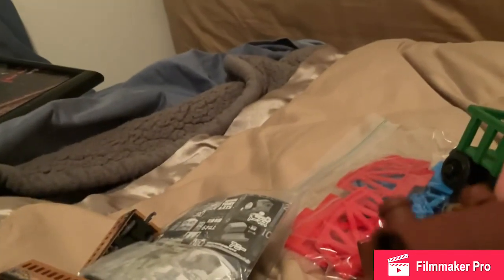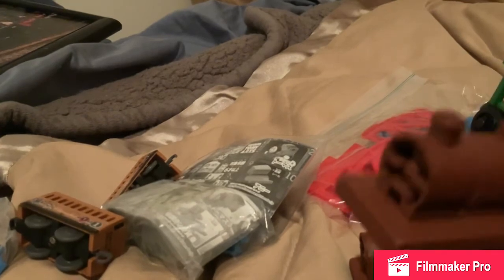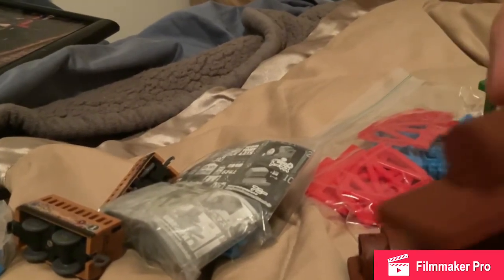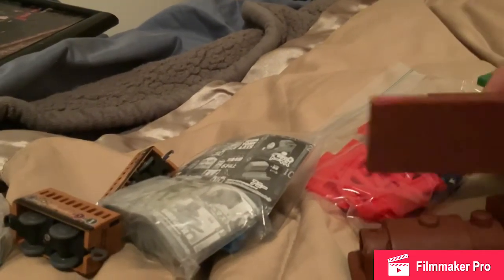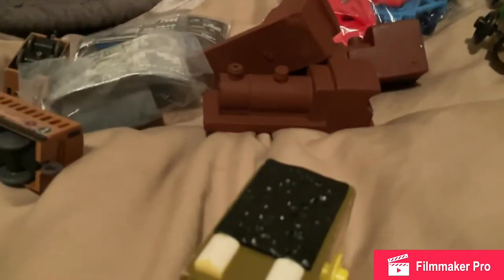Same with the James, I might replace his dome and try to turn them into another background engine. I'm not sure what to do with this one. These two Jameses, I might try customizing them into new engines.